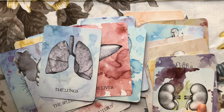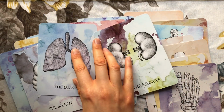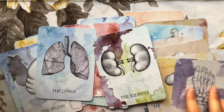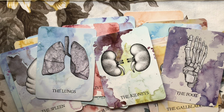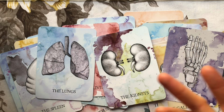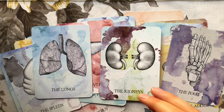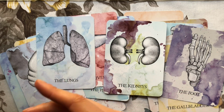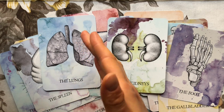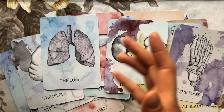I will just say that I don't need a guidebook to read this, just because of my health problems and the illness that I have. I have a personal relationship to so many of these cards. The kidney card is going to make me cry. The lung card is going to make me cry. I love lungs on cards, and every time I see a deck that has lungs, I'm very interested in it, because it's very special to me for reasons.